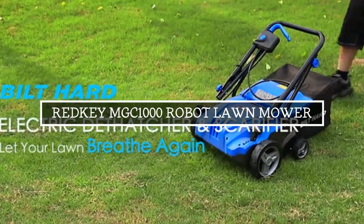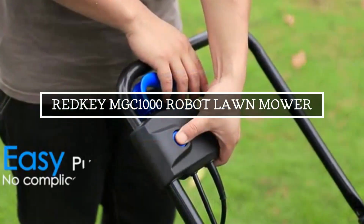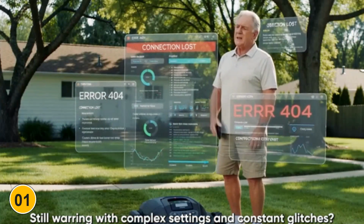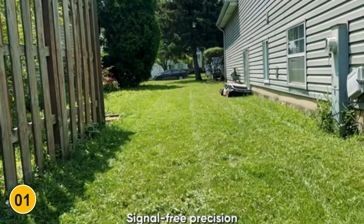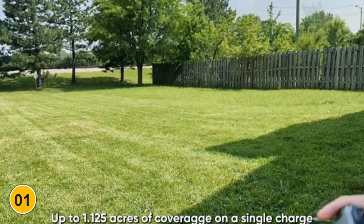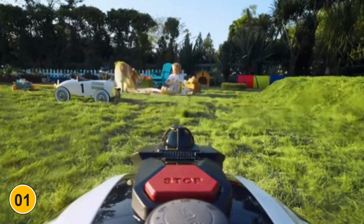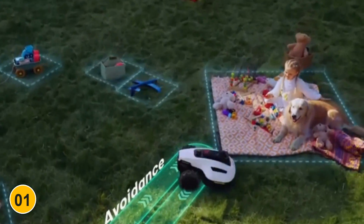Product number 1, Redkey MGC 1000 Robot Lawn Mower. The Redkey MGC 1000 caught my attention right away with its sleek design and innovative features, priced at $356.22. If you want an effortless way to maintain your lawn while you kick back and relax, this is worth a serious look. With its precise positioning and intelligent mapping, you can trust it to navigate your yard without missing a spot. It can even tackle dense grass by adjusting its cutting height automatically.